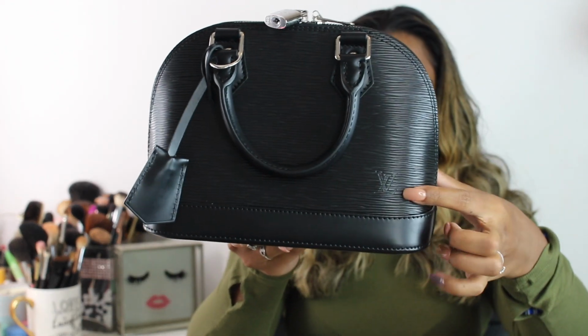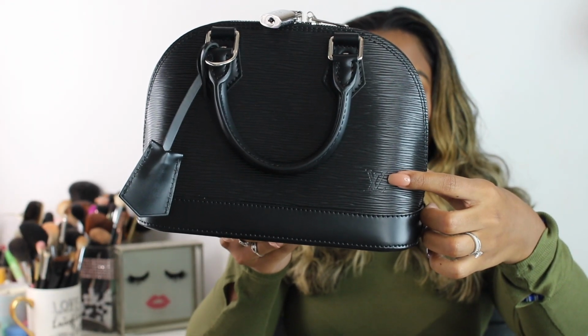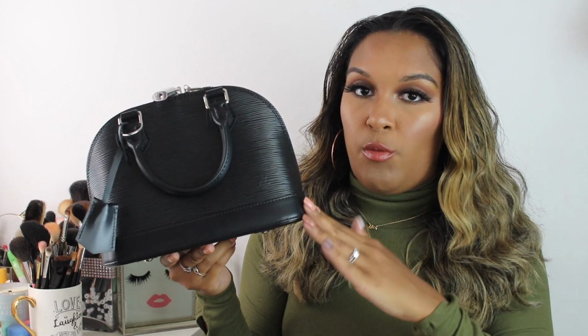Another reason why I really like the Epi Noir print is because it's so low-key and discreet. Everyone knows the checkered Damier Ebene print. Everyone knows the monogram. It is just so iconic. Everyone knows it as soon as they see it. Whereas this, I feel, is a lot more low-key. All you have indicating that this is Louis Vuitton is this logo right here. If you don't know the bags, you wouldn't be able to spot right away that this is a Louis Vuitton, which I like because I live in a big city with a lot of people.